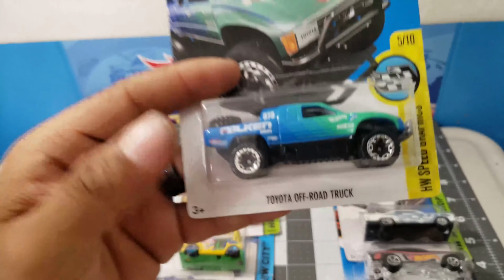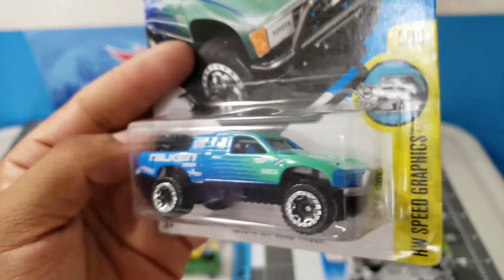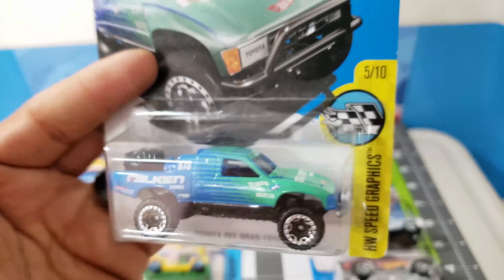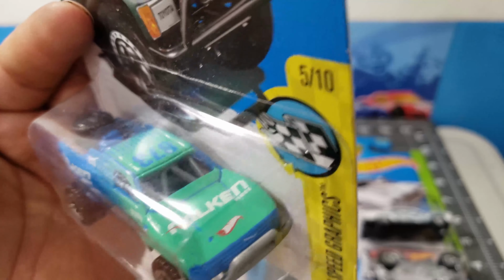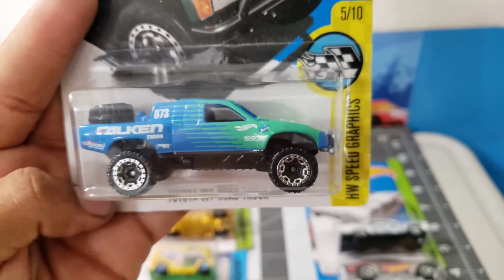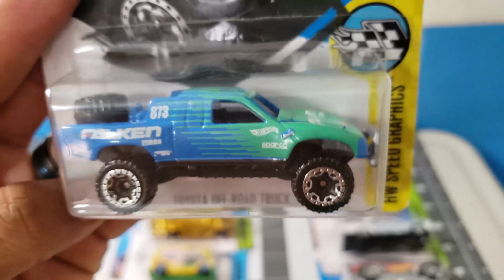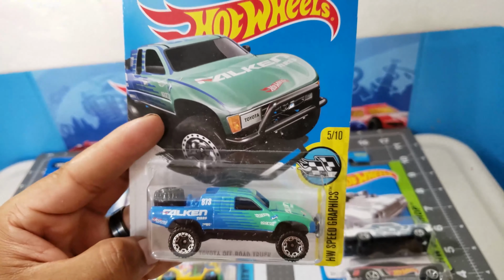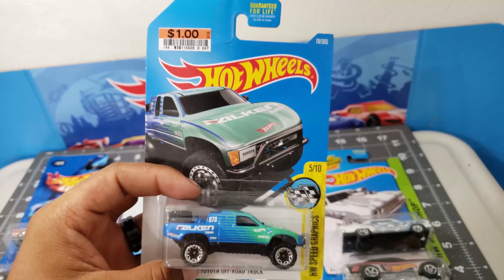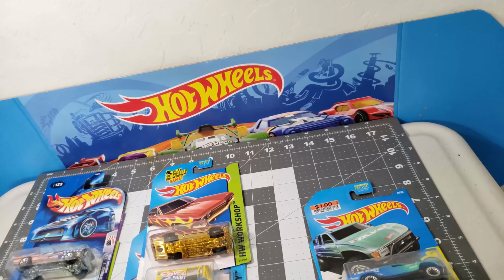Let's take a look, man. Off-road Toyota truck. Very nice casting. And Falcon tires, man. Damn, this thing is sweet. Very nice tampos, of course. This thing is pretty much all around. Yeah, this is a 5 out of 10 Hot Wheels speed graphics. Take a look, man. What else we got?